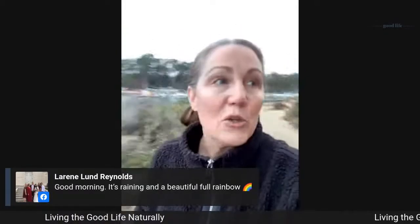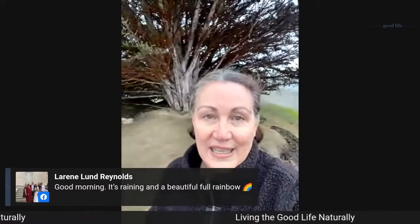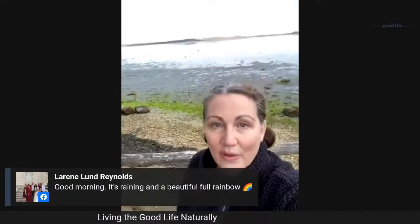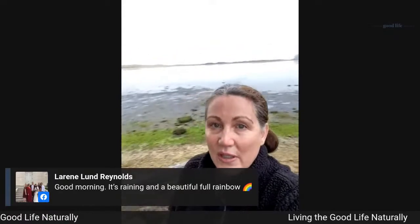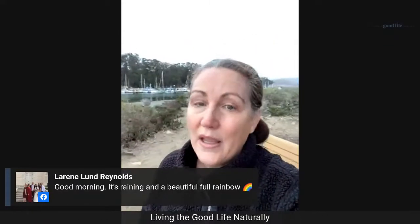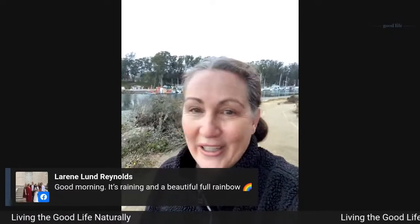Oh, here's one of my favorite spots. I'll turn this way. See that tree? And we've got the marina, we've got the bay behind us, and right behind that sandbar is the ocean. This is an Audubon top birding spot. Right now, I can see about 6 great blue herons.